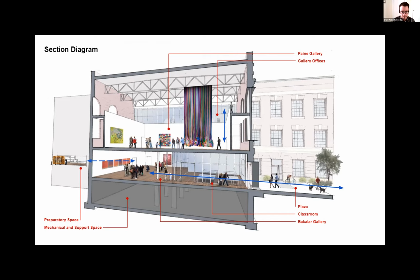For the first floor, we really wanted emphasis on the visual connections of the public spaces, both the gallery and the classroom, back to the plaza and the street, to make people better aware of the events and activities at the museum. As Sam mentioned, there was no real connection of the building at that time back to the street, and we wanted to really let people know that this was a public space.